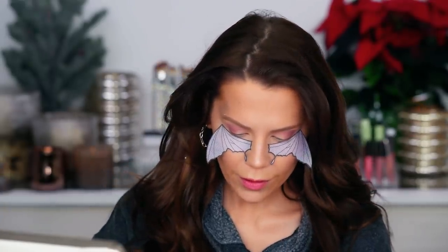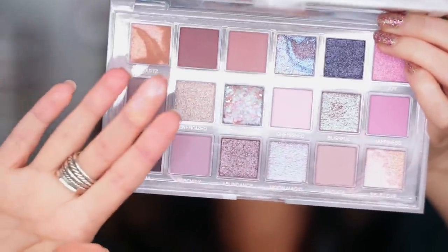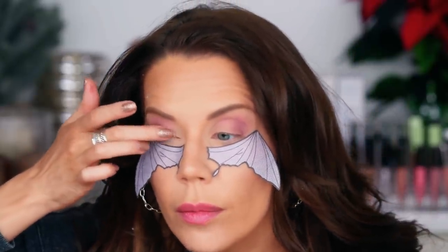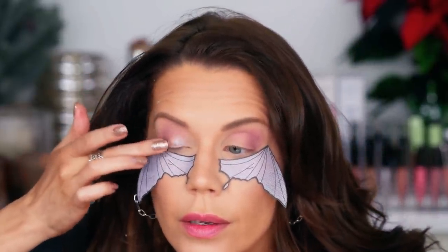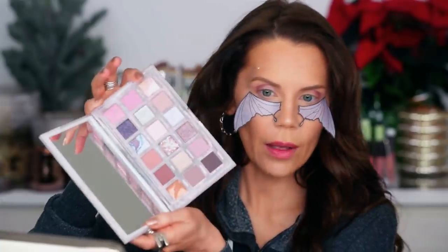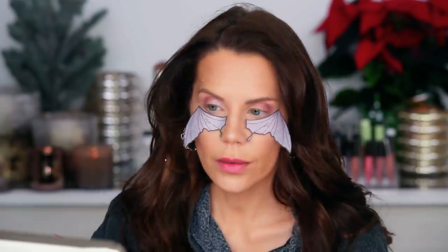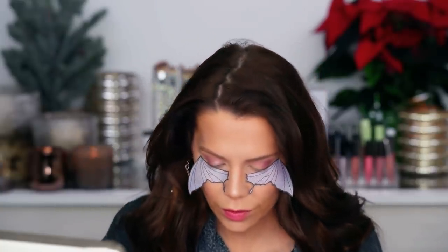I do want to point out that Love Story in this palette is so interesting. Here, I'm going to pat just a little bit on my lid so that you guys can see. Is that not kind of cool? It looks so strange in the palette, like it looks Vaseline-y and bubbly or something. I think it's a really cool one to have in the middle of a palette that gives this nice gloss. If you've wanted to try an eye gloss and you need some new eyeshadow, this is kind of like your all-in-one. It's just really, really neat.